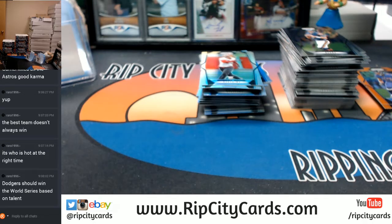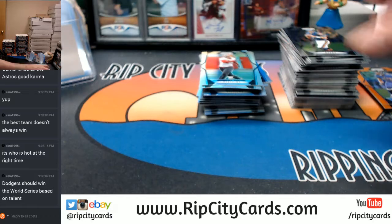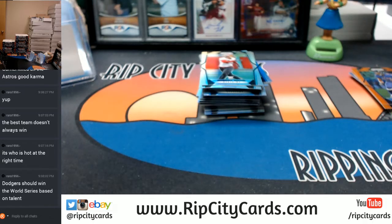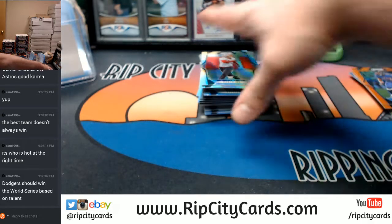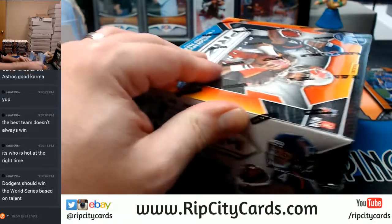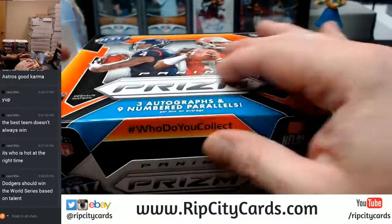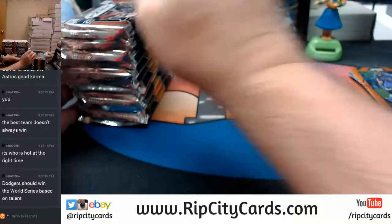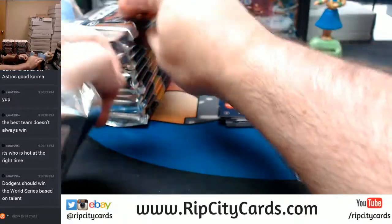Well, I still have some boxes here. I'll leave the rest of it. Prizm really is an excellent value this year.